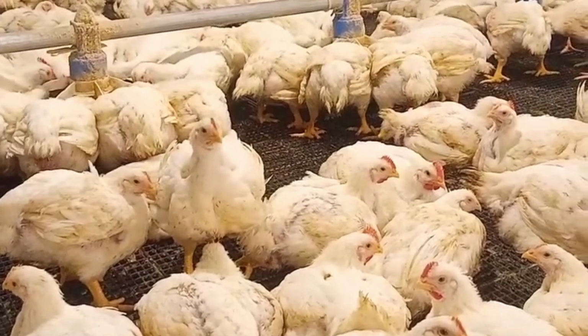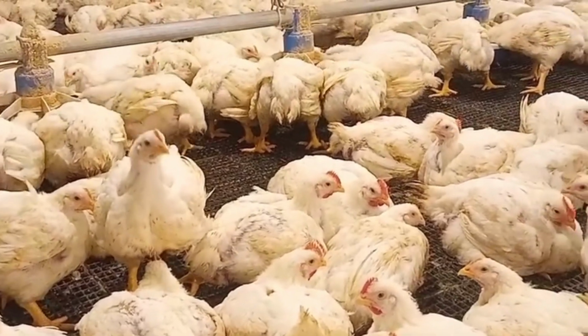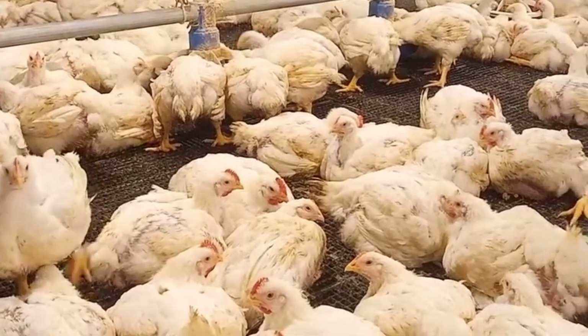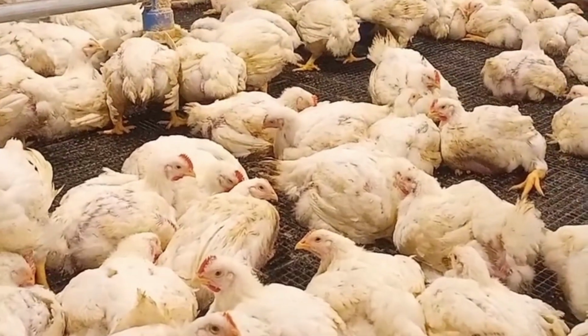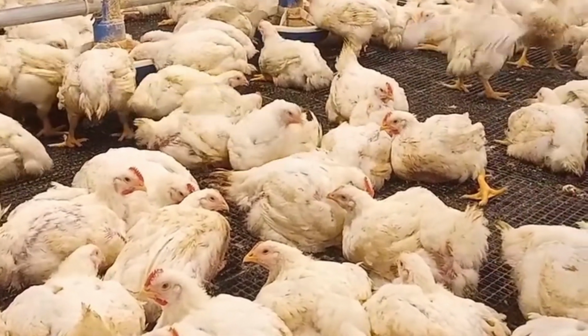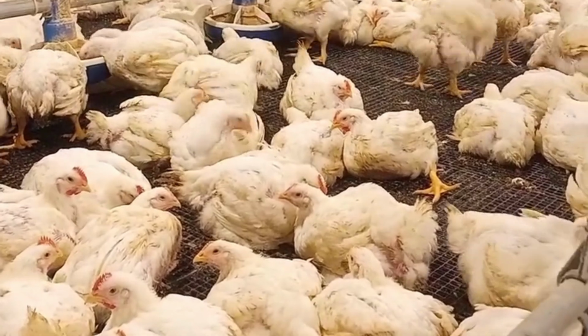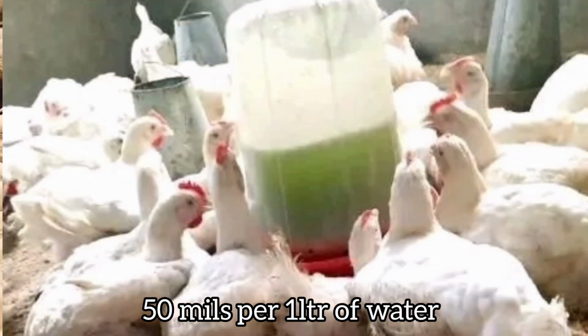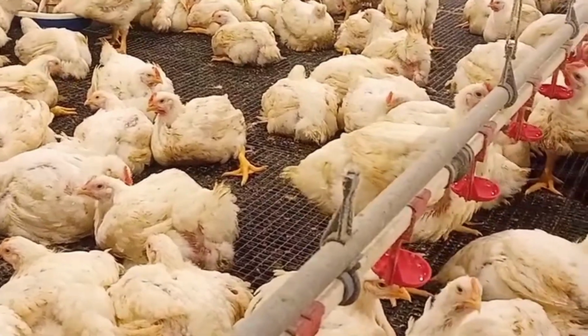But before we give it to our chickens, we need to make sure that we only have the juice. We extract the juice from the bitter leaf. After we blend it, we extract the juice. Then that juice is the one that we're going to give to our chickens. For drinking water, we're going to use 50 milliliters of bitter leaf juice per 1 liter of water.